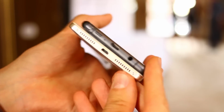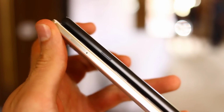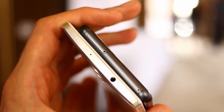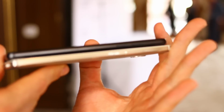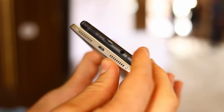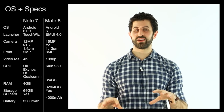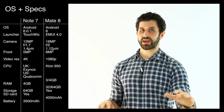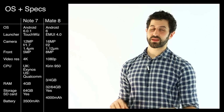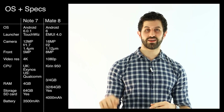Although I will say the fact that you've got USB Type-C connectivity on the Note 7 versus micro USB on the Mate 8 and that S Pen mean that the Samsung Galaxy Note 7 really just wins pretty much everything for me because they're two real key features that I value a lot. Finally, battery life, and this is an area that the Mate 8 might really storm ahead here with a 4,000 milliamp cell under the hood, and that's versus a 3,500 milliamp cell inside the Note 7.